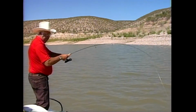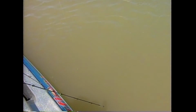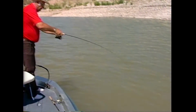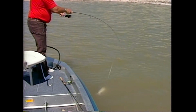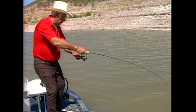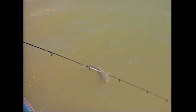I don't know what we got here. I know what it is. We got us a catfish, right? Right there in that mess of shad we can see on that LCR there. You see how the rod's shaking there? If it's a bass, it'd be more steady pull. That's what it is. Let me get him over here where I can get him. Don't lose that lure. Come here, fish.